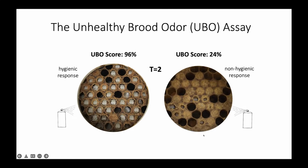One really cool thing I'll tell you is that in 2017, a paper came out and showed one of the same compounds we had found associated with hygiene and unhealthy brood in honeybees is also elevated in ants that are targeted by a similar behavior in ants. They call it unpacking, but the ants actually emit a similar compound when they're unhealthy, and it triggers something similar to hygiene in the ant colony.